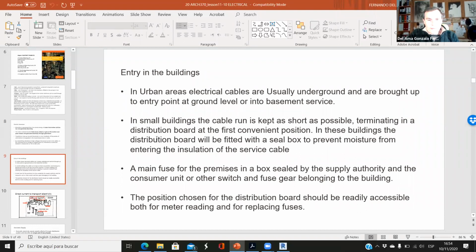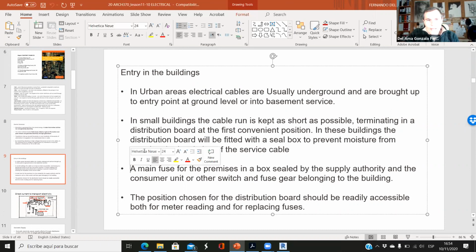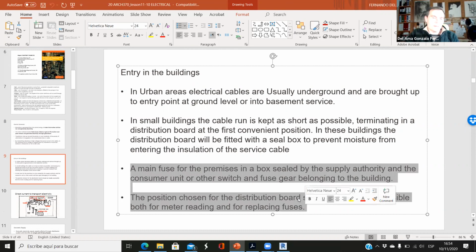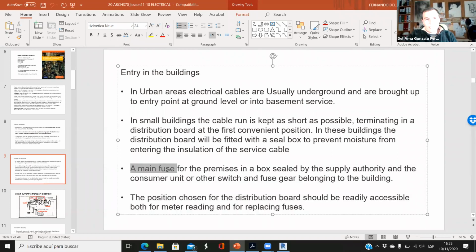Then we have to enter our building. To enter our building, we need a board. In this board, we take the electricity, a wire that comes from the municipality or from the electric company, and then we have a meter, and we control the electricity that we are using in our house or building. The first element is a main fuse.